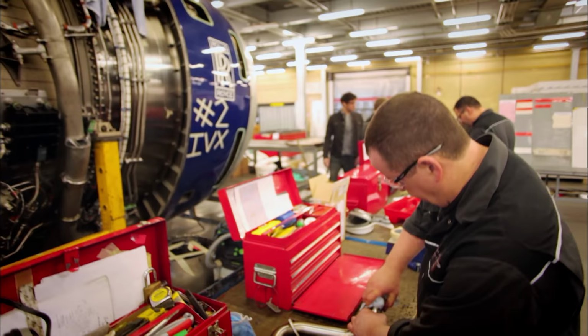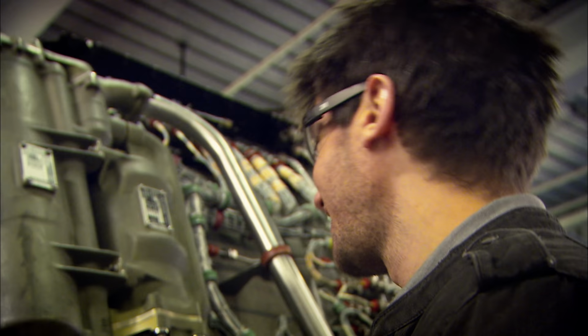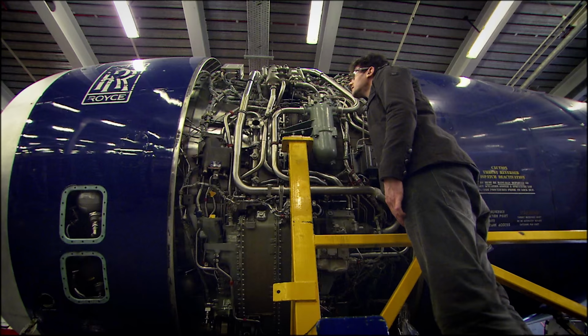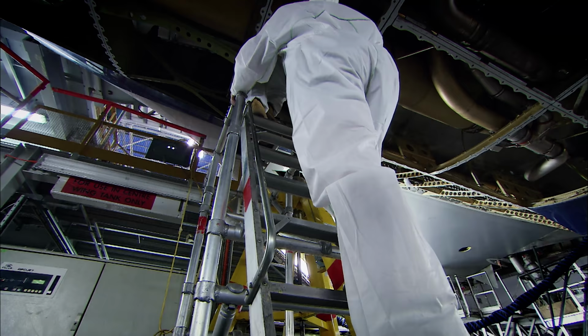Fully loaded, Victor X-Ray needs approximately 120,000 horsepower from its 4 engines to get into the air. That's similar to the power of 1,000 family cars pulling this plane off the ground. And it's just in through this hole here? Just in through that hole there. This one here? That one there, yeah.